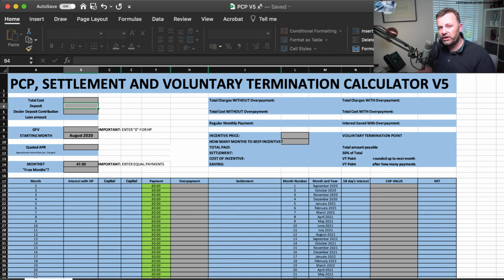You can even use it for mortgage payments now. You can work out when your voluntary termination point is. You can work out if it's worth taking finance just to get a dealer incentive. So it's a really useful tool. So let's just see, first of all, if it computes.